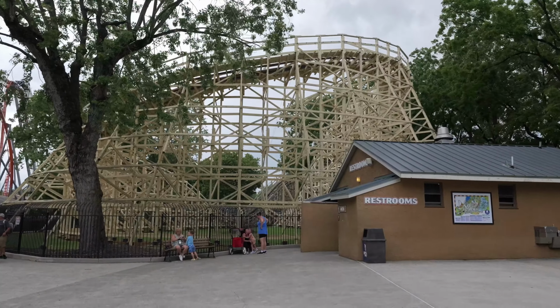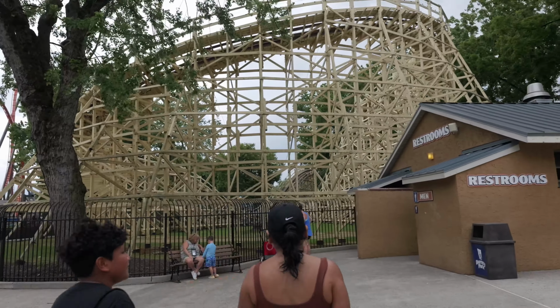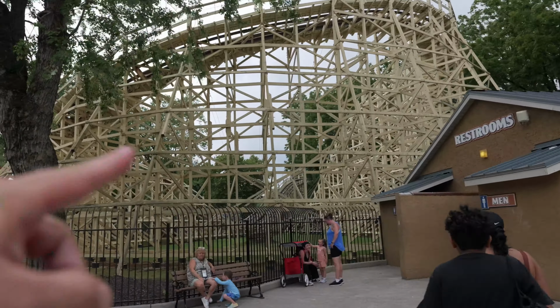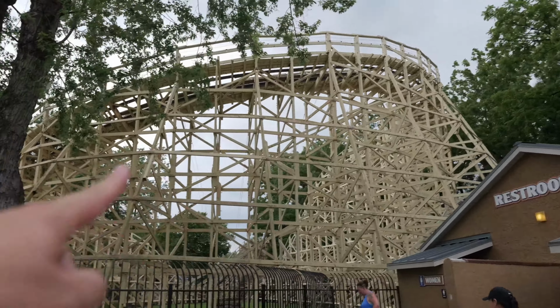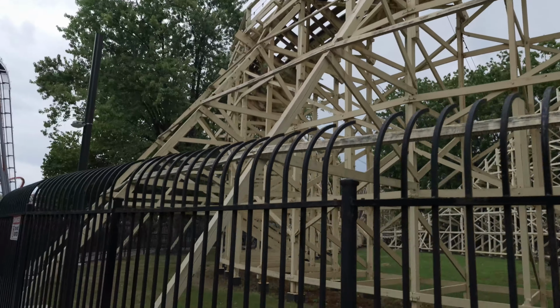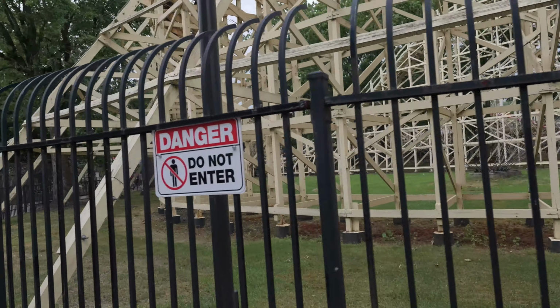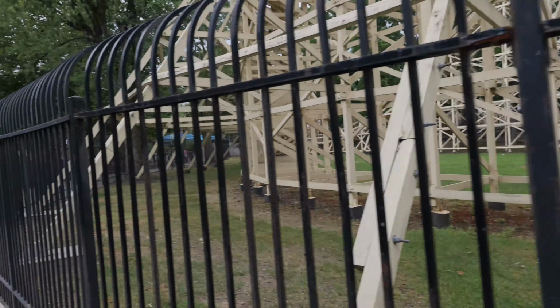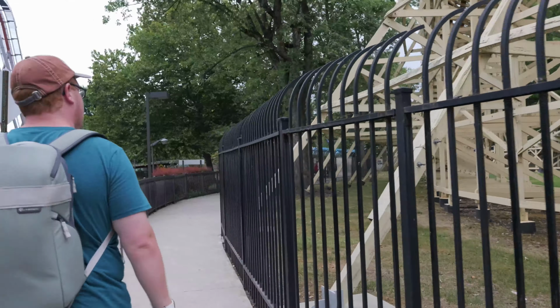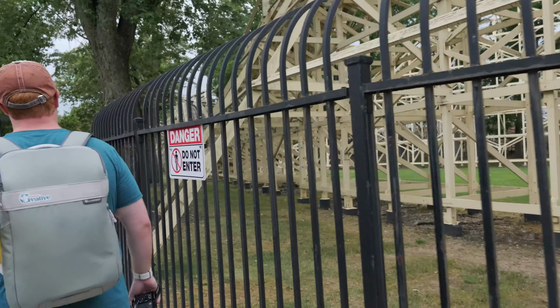Okay, so I didn't realize you could actually go this way to the left. So you can actually get a cool shot going over here. It goes that way, right? So there it goes. You can get a shot of it going up that way, going through the supports, or over up this way, we can face this way and get a shot there.